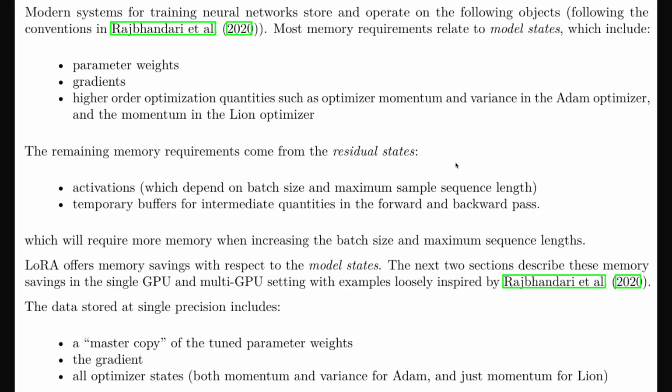This was a really well written piece in the appendix of the "LoRA Learns Less and Forgets Less" paper, and I'll just read off that most memory requirements relate to model states and then residual states. Model states include the parameter weights, the gradients, and higher order optimization quantities such as optimizer momentum and variance in the Adam optimizer and the momentum in the Lion optimizer. So that's what we were just looking at for LoRA: weights, gradients, and optimizer states. And then the remaining memory requirements come from residual states, which are activations and temporary buffers for intermediate quantities in the forward and backward pass. And these will require more memory when increasing the batch size and maximum sequence lengths.